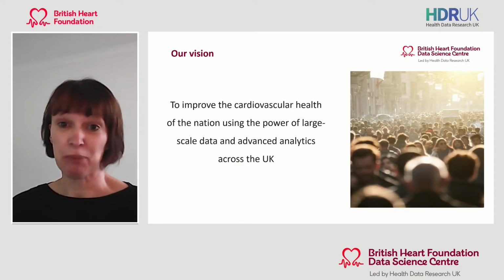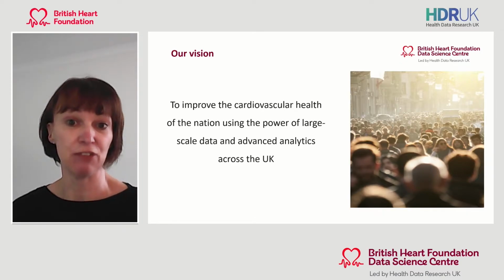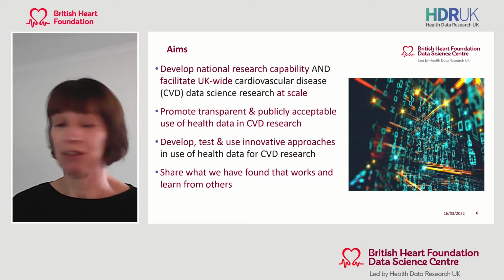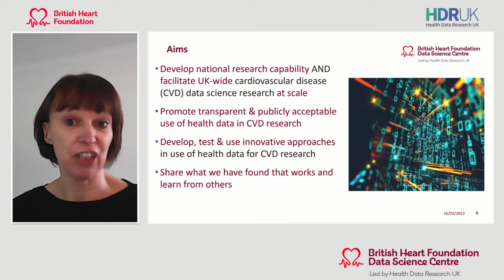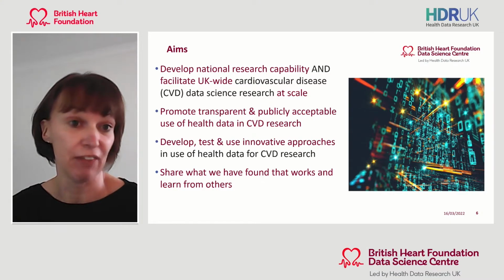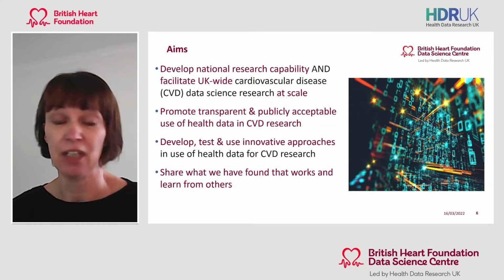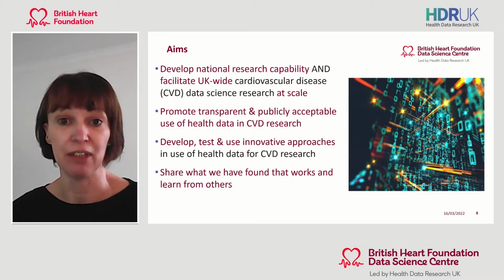So our vision is to improve the UK's cardiovascular health, and doing this using large-scale data and advanced analytics. And our aims are to develop national research capability and to facilitate UK-wide health data science research for cardiovascular disease at scale. And as Andrew mentioned, this needs to be done with trustworthy partnerships. So having that team science approach, being very collaborative, and acknowledging that we need lots of different skills, knowledge, and know-how in order to do this.